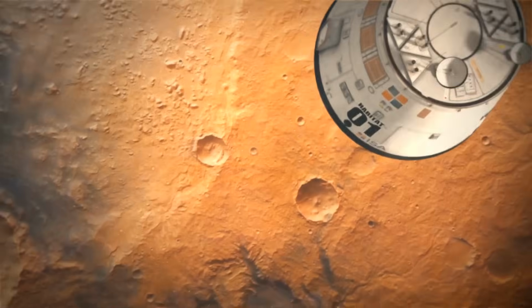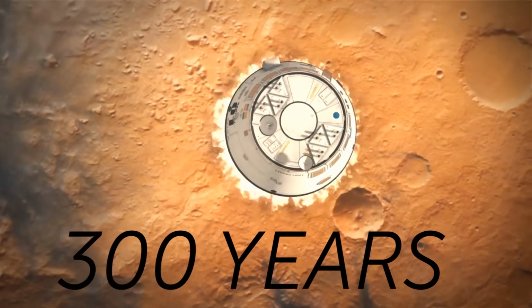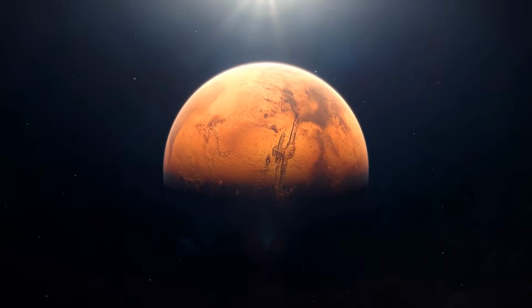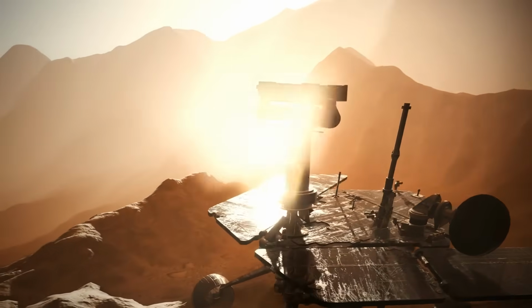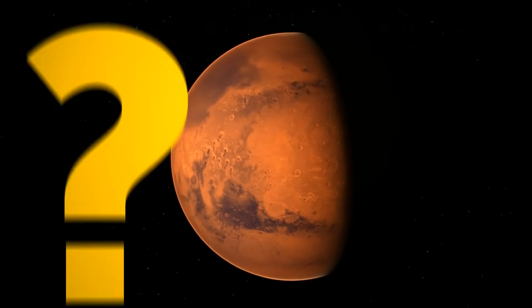However, scientists think that methane was stable in the Martian atmosphere for about 300 years. And then, in 2006, the methane almost entirely vanished from the red planet. And it happened 600 times faster than researchers' models accounted for. The question: what or who generated the gas? And where did it go?